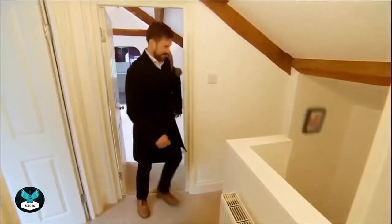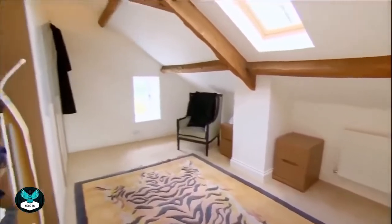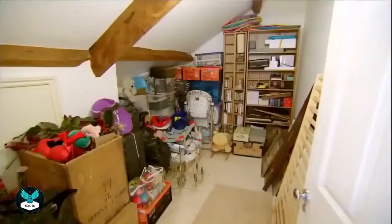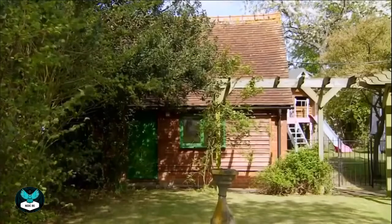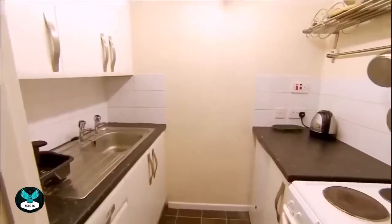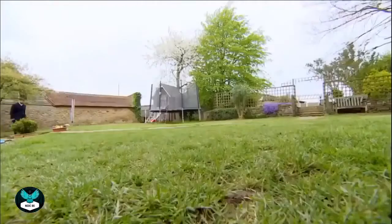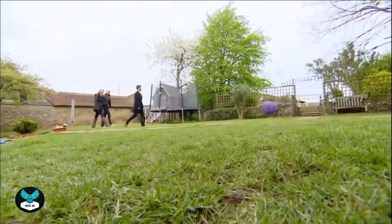Come on downstairs. There's also a great dressing room on this floor with an adjoining storeroom also tucked into the eaves. The outside offers up the possibility of a small annex for Sarah's mum with a vaulted ceiling, and it comes complete with its own kitchen. The garden also has an unexpected treat in store for our fitness fanatics.